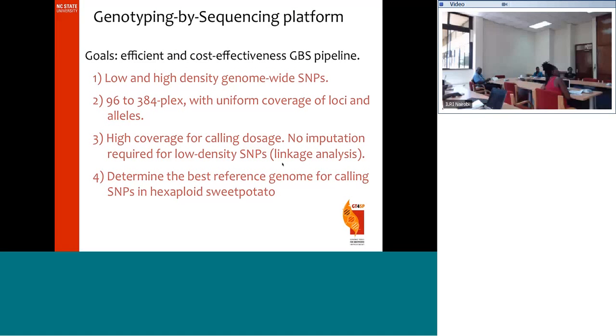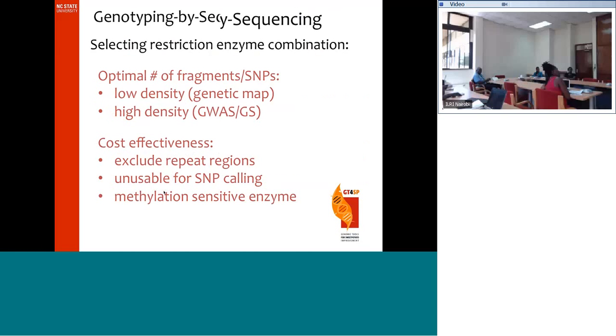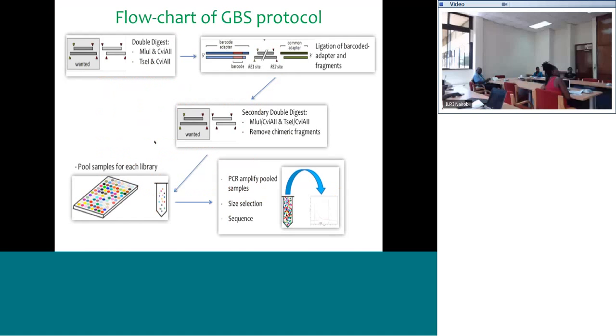And we first need to determine, and we're well on the way to determining, what's going to be the best reference genome for calling SNPs in hexaploid sweet potato. A little bit more strategy: we want to develop both low-density SNP maps and high-density maps for different breeding purposes, and we're going to make sure that these are reasonably cost-effective. They'll exclude repeat regions, exclude unusable SNPs, and we'll use methylation-sensitive enzymes similar to the Cornell protocol, except we're doing a few things in terms of size and optimizing our enzymes for sweet potatoes. This is just a quick flow diagram of that.